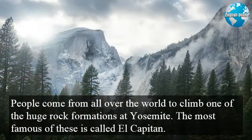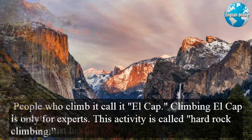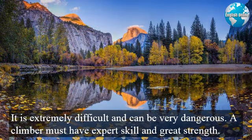People come from all over the world to climb one of the huge rock formations at Yosemite. The most famous of these is called El Capitan. People who climb it call it El Cap. Climbing El Cap is only for experts. This activity is called hard rock climbing. It is extremely difficult and can be very dangerous.